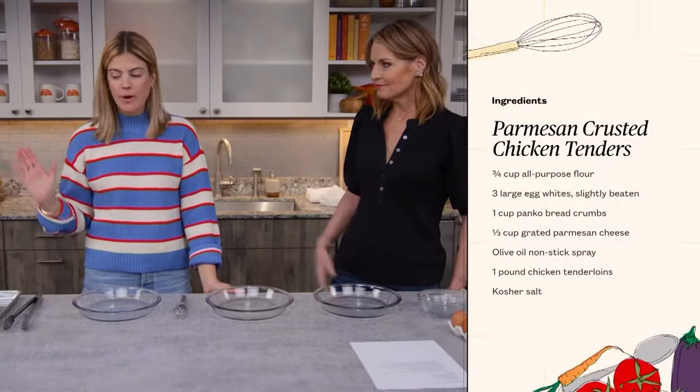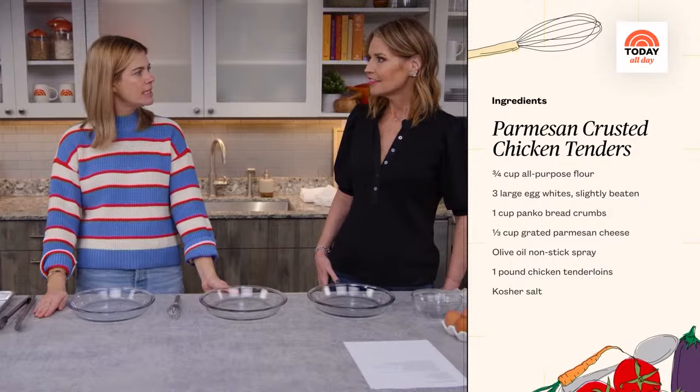Cheese is in the oven. Now we are going to make some Parmesan crusted chicken fingers. Yum. Chicken tenders. My kids live on chicken fingers. Right? And so first we're going to set up a dredging station.